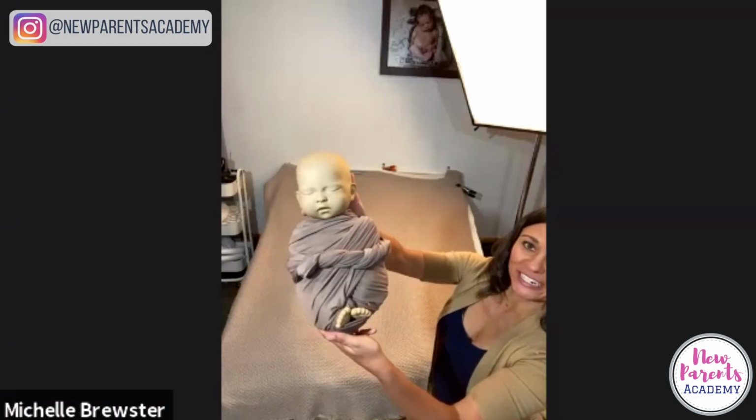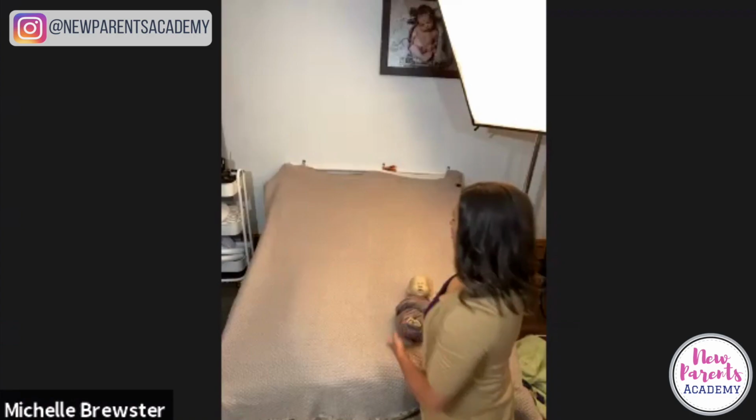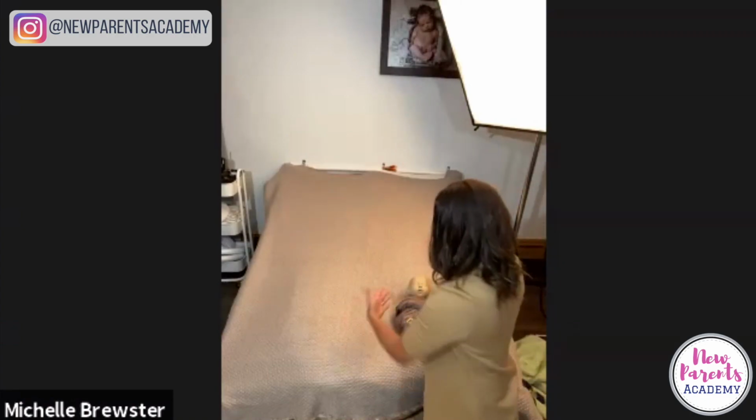So cute. Okay, yeah. So it's a really cute and easy way with a piece of fabric. Just a loose piece of fabric. That's it. Okay. Yep. So at this point, all you have to do is just lay the baby down on the fabric, right?